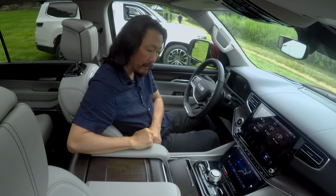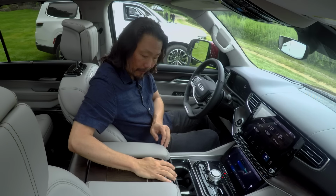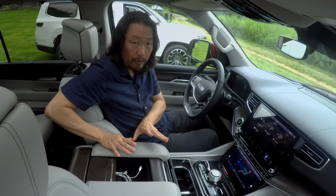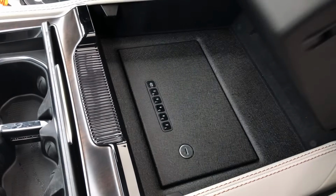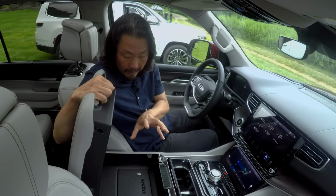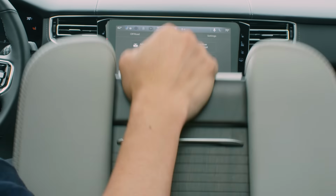Right behind that is a nice dual cup holder bin, and here we have a fairly shallow bin that's great for holding phones. Plus, there's more USB chargers in there, and the kicker is underneath is this huge bin here. In this particular Grand Wagoneer, it's optioned with a lockable box, but you can also get a refrigerator instead.